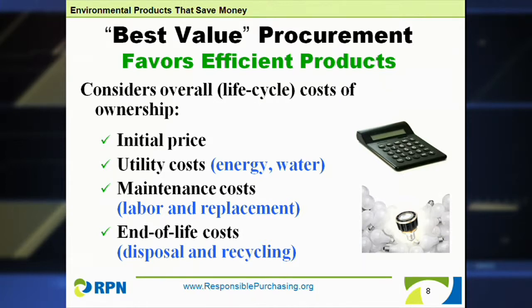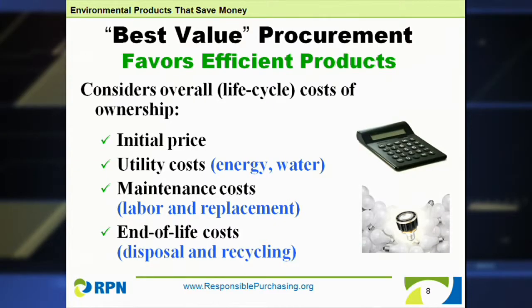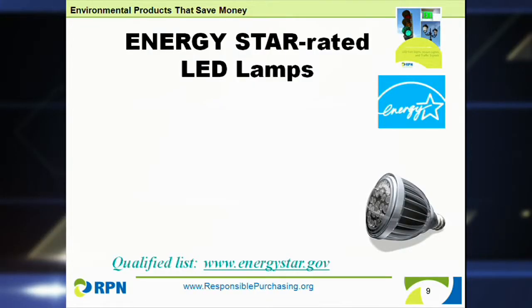So again, here we have the example of the LED light bulb, which is going to replace 20 incandescent light bulbs. Between that and the maintenance savings, the replacement cost itself, it can end up having a better value than incandescent light bulbs. So I'm going to give you some examples just to show that. Again, here's the LED light bulb.